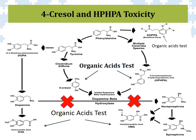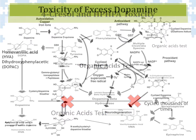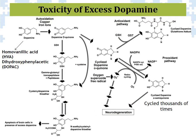And why that's important is dopamine and norepinephrine are both involved in a balancing effect on attention, focusing, well-being, etc. But when we block this enzyme, we can have an increase of dopamine. Too much dopamine in the brain and nervous system can be a problem. What's happening is that dopamine is what's called highly reactive. It starts to break down. It can rob the body of glutathione, which we know is already oftentimes deficient in individuals with autism.